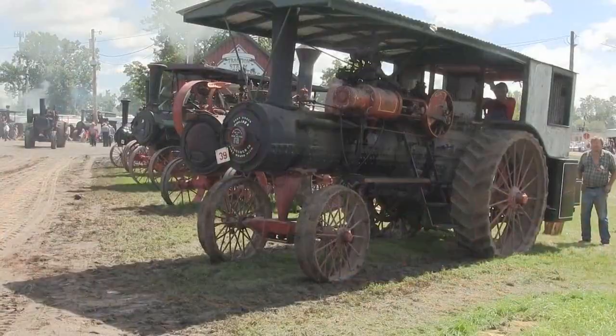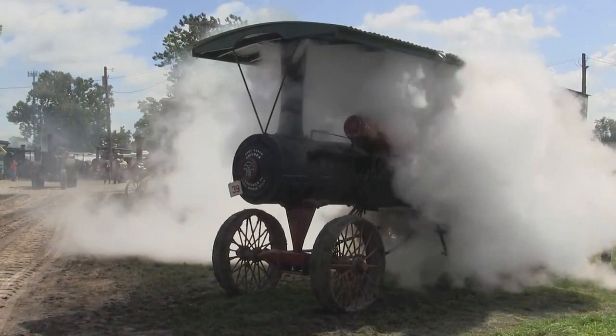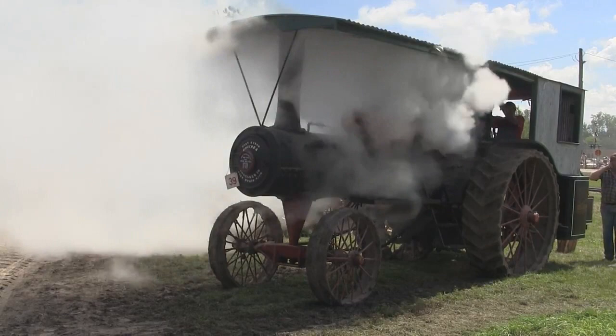These engines, much like a railroad locomotive, had whistles. But I don't think they used the whistles too much. Look at that cloud of steam.